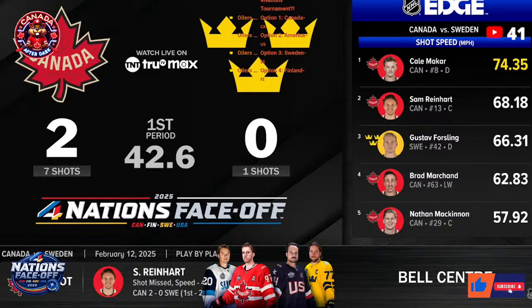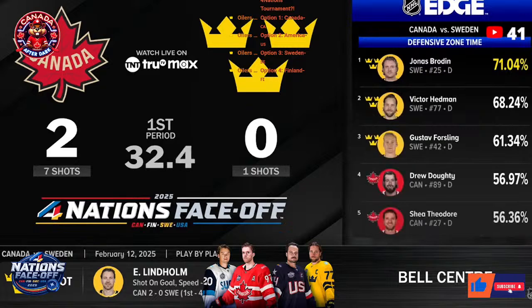Neutral zone closing off by Canada. They got to use their speed. This is the team that's big, fast, strong. They got to find a way to get activated as this game looks to get away from them. Less than a minute to go in the first period.